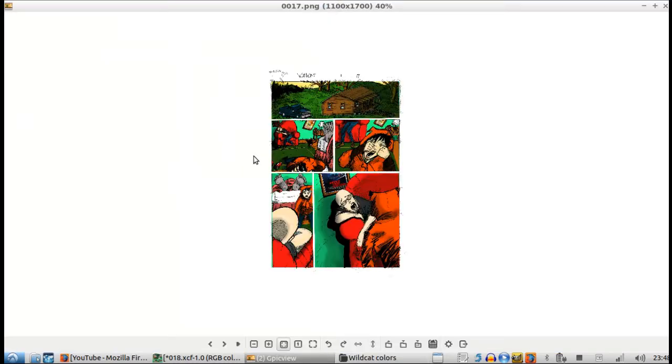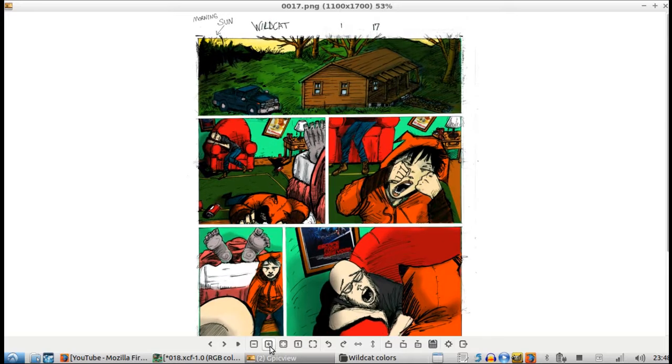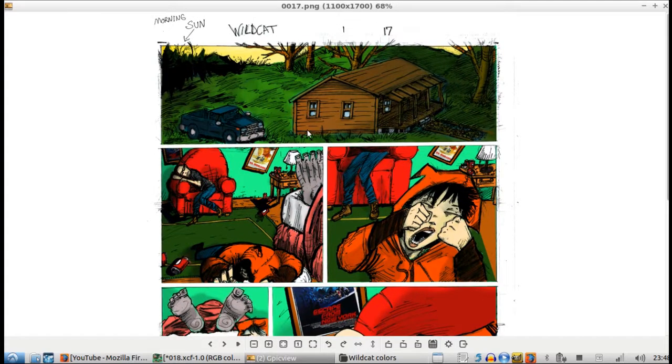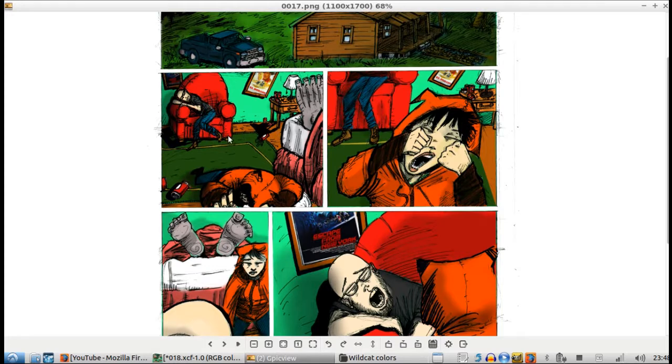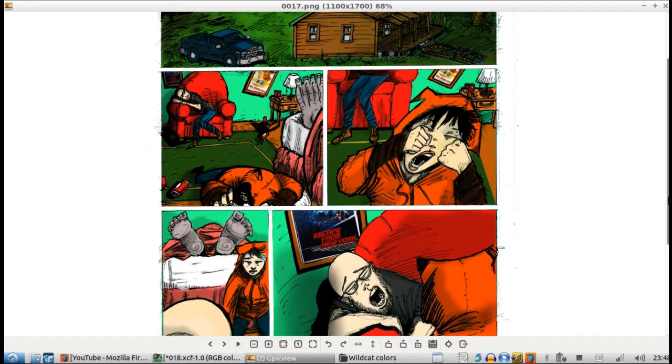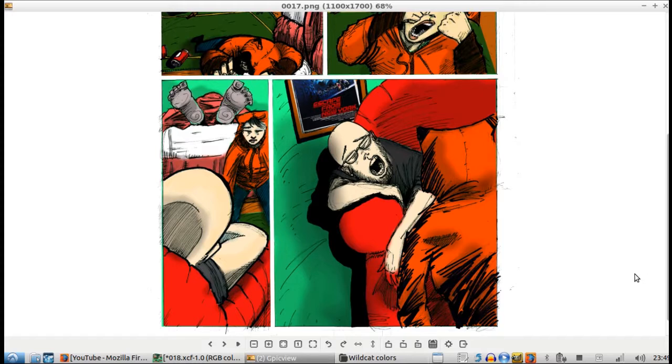Let's see. Now, page 17. This isn't done, but I'm going to say this is about 80% done. Overall, I'm kind of satisfied with the top panel. These are my favorite two panels right here. This one over here with the couch, and the feet, and the fox laying on the ground, and the other one with her waking up. Oh, shucks. Sorry. Okay, so there's all that.